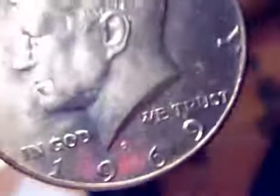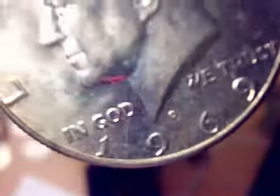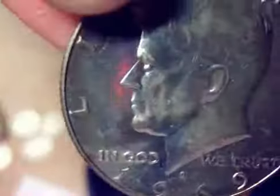And this next coin I'm looking at is my first '69. Look at that. It's a D mint mark, '69. Pretty good detail on his hair. Not too worn at all. And wow, it's my first '69, and that completes my entire Kennedy series. I have every single year now. And man, it's kind of dirty, but it looks pretty good.